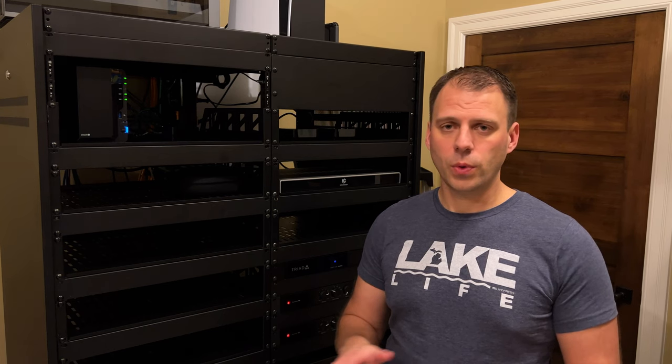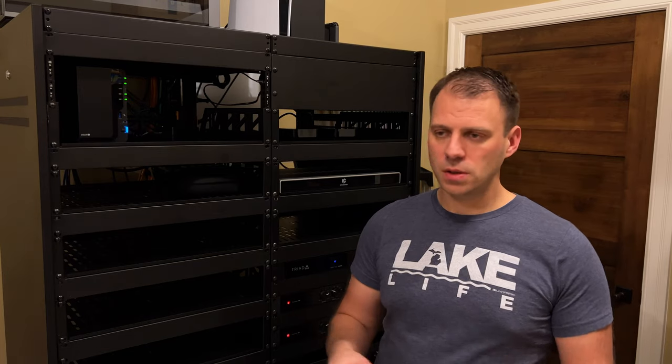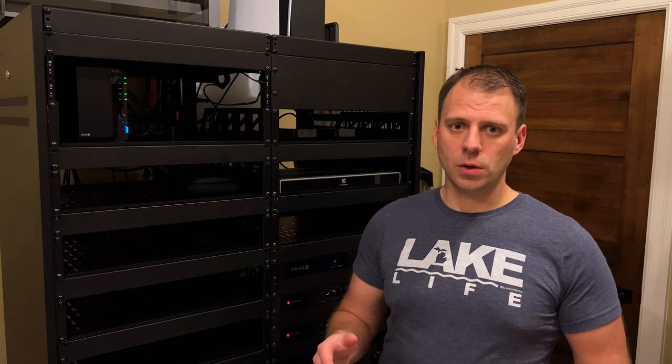When I did my room a few years ago, one of the things that I really wanted to do right away from the original plan was treat the space. And so I worked with GIK and bought umpteen panels, corner-based traps, absorption, diffusion, range limiters, and so on, that really helped to significantly improve the acoustical and audio performance of the space. And it's been awesome. I love the GIK panels. They've done an exceptional job in my room. But I think I can go a little further with it.